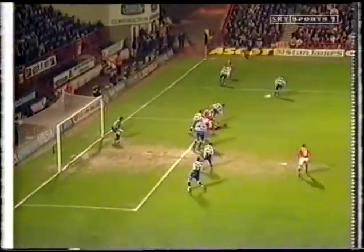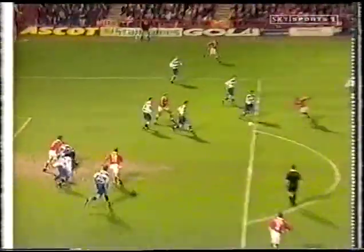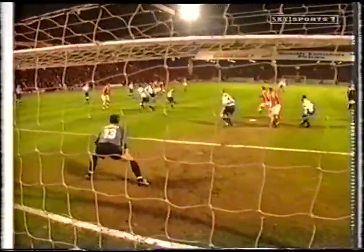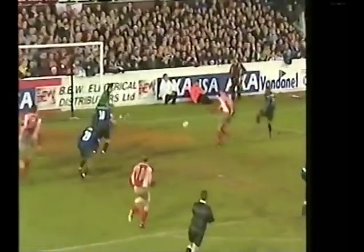Honestly think Harper might be a little bit disappointed with himself here. He gets 2 hands to this. It's a great strike, there's power. He gets his hands to it, but the pace, the power, trajectory, top corner, 1-0 Charlton. Made space for a cross down the left wing. Shaun Newton squeezed the ball home from the tightest of angles.